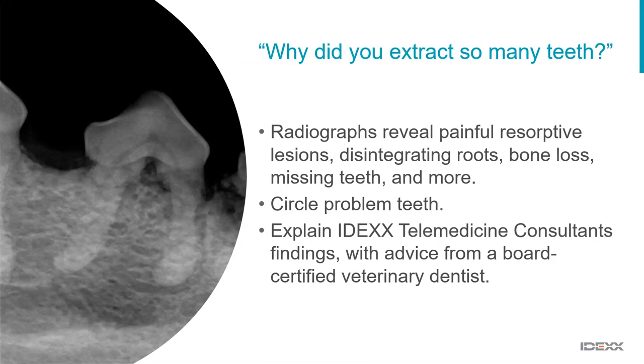Depending on how your workflow works, you could go in advance and do some quick circling of areas. If you did find an abscessed root or something like that, you can go in and quickly and easily circle that before going into the exam room. So it's queued up and ready to go for the image review with a pet owner.